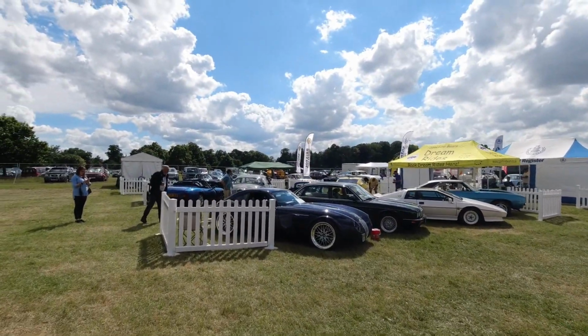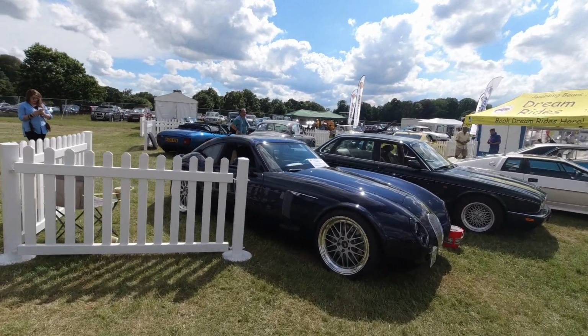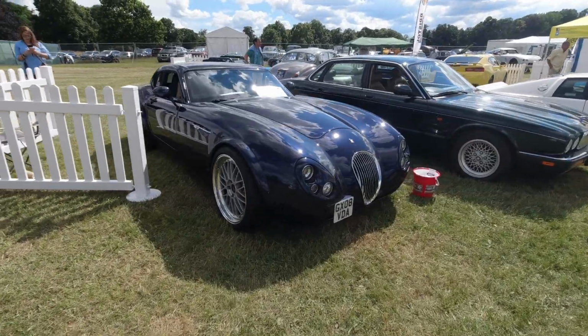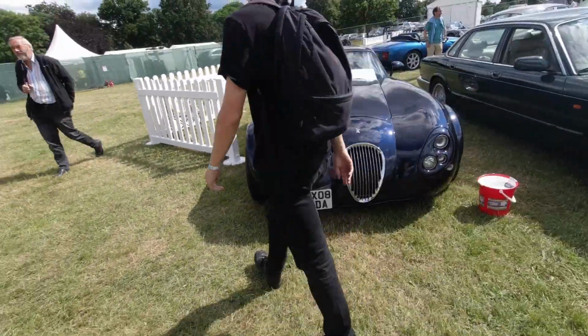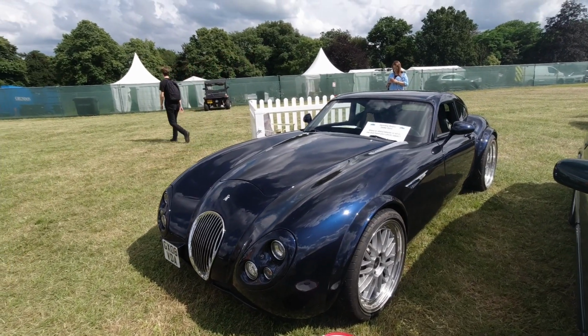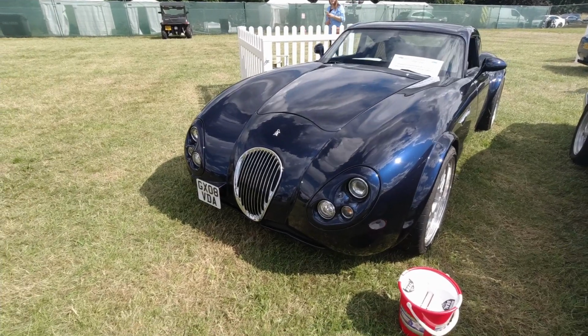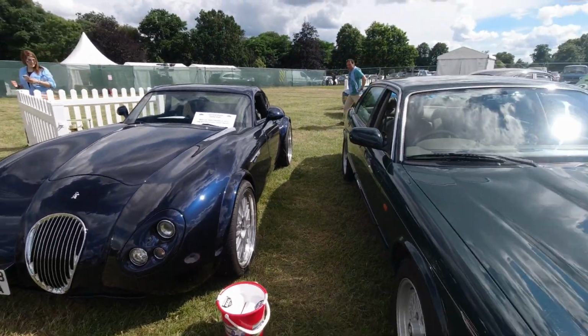Over here we've got the Dream Rides by Sporting Bears. These cars you pay a donation and you can actually sit in these cars and get your photo taken. This one's a Weissman, German built car designed to look quite sort of British in style, so you can see hints of British cars in there such as maybe Morgan, TVR, things like that.